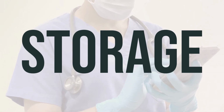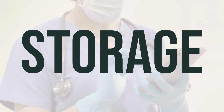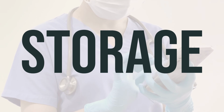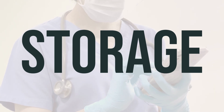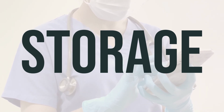Remember to store Tioconazole 1 ointment with prefilled applicator at room temperature and keep it out of reach of children and pets. Do not dispose of it in the toilet or drain unless instructed. When the product is expired or no longer needed, make sure to discard it properly. You can consult your pharmacist or local waste disposal company for guidance on how to do this.